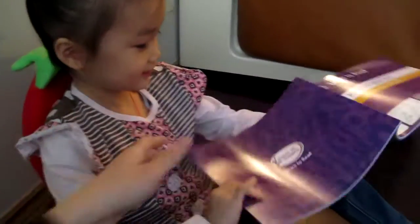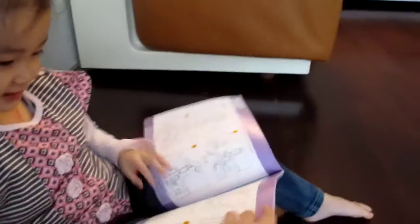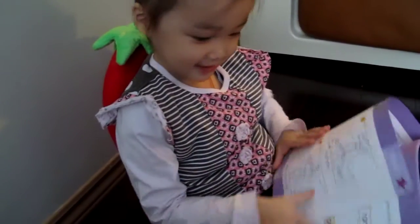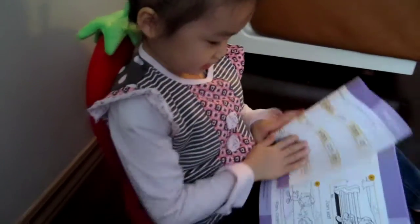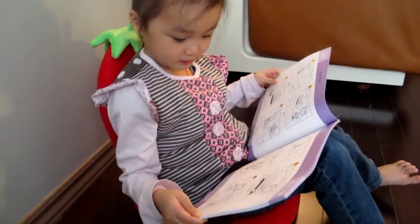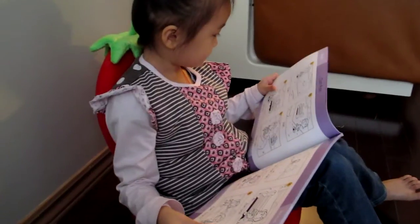You read it all by yourself, and what? And you got a sticker for finishing lesson number one. Very good. And then we work on lesson number two tomorrow. Okay. Are you excited? I want to do this one. You want to do lesson two already? We do it slowly, one lesson at a time.